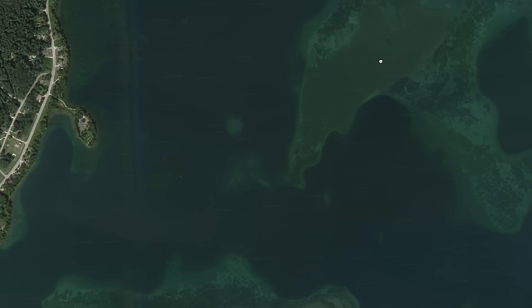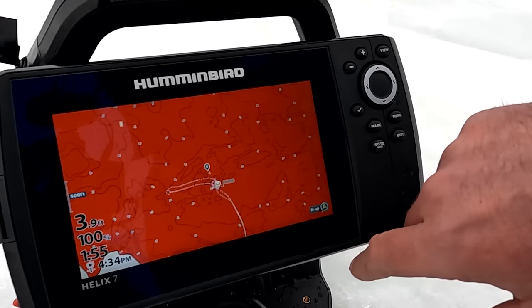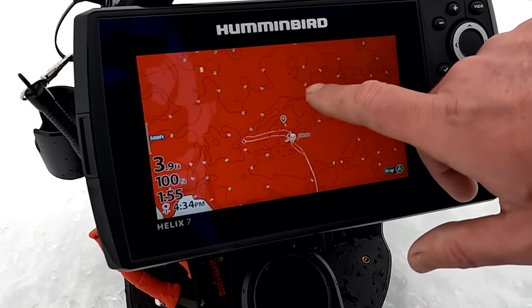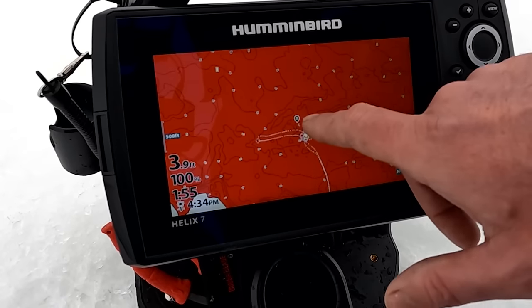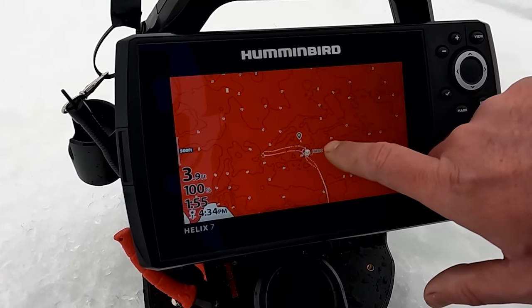So I look at a lot of aerial imagery, and then of course, you really should have a map of the lake, because you'll see that a lot of times as well, it's those subtle little changes in the flat. You might see a spot where it goes from 5-6 feet where there's a 7-8 foot hole, or there's a 4 foot hump in a 6 foot flat. So those can be other really good areas to look at.